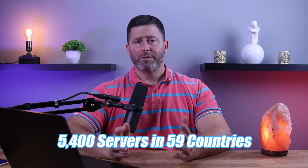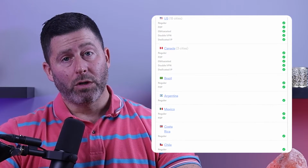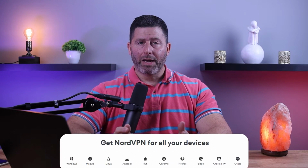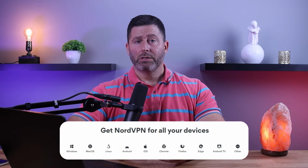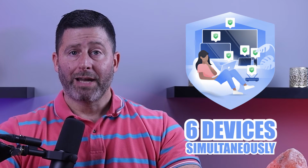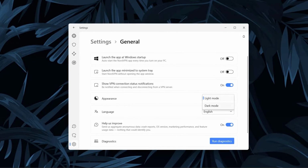Now, NordVPN has about 5,400 VPN servers in 59 countries, and while other providers like ExpressVPN and Surfshark have plenty more locations, the 59 countries of Nord are still enough for most users. Compatibility-wise, NordVPN works with all kinds of devices, including streaming sticks and smart TVs. Nord will allow users to secure up to 6 devices per subscription, which is just about the industry standard, not to mention that the UI, in my opinion, has the best design out of all the VPNs that I've used.